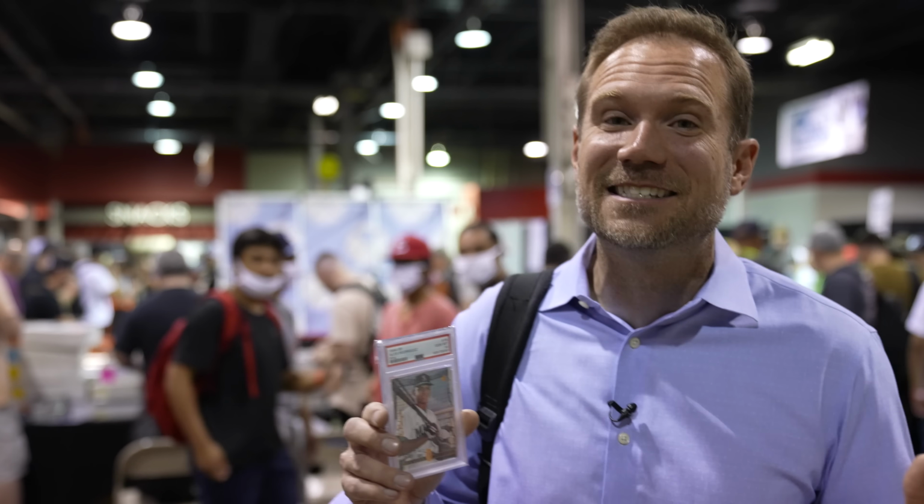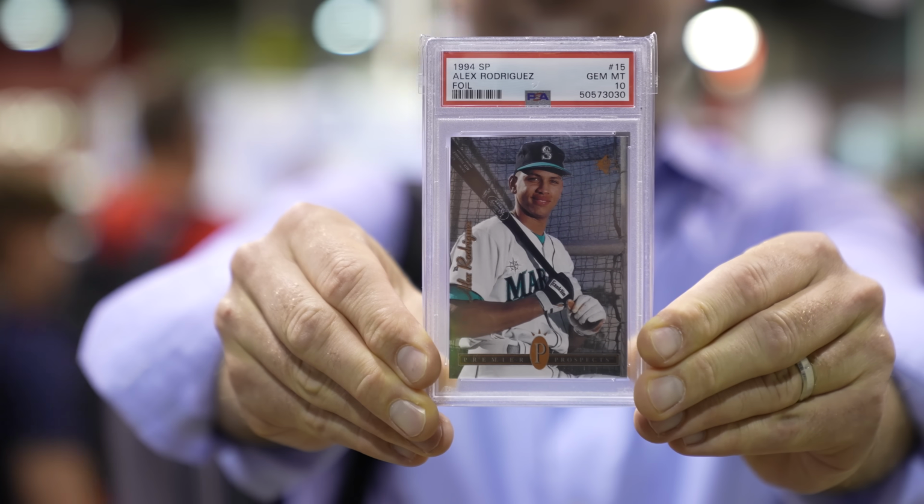Hey guys, that was a big purchase, but I'm excited to get that deal done. I've wanted a big A-Rod for a while. I was actually kind of sad that I missed out on the last one at auction. I'm happy with the price I got that for. This is a really good one to put in the collection.